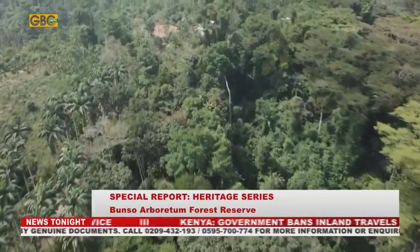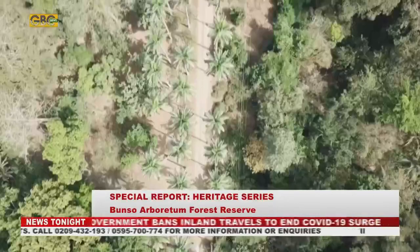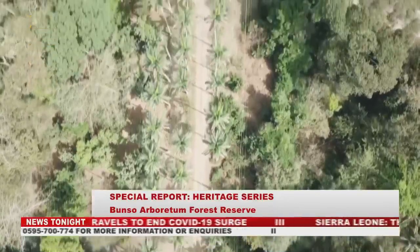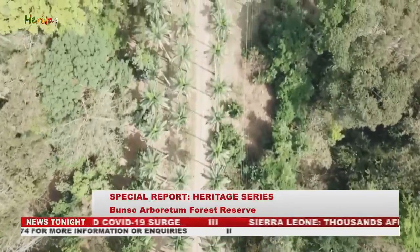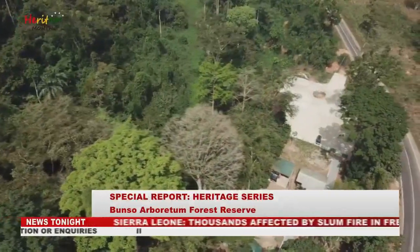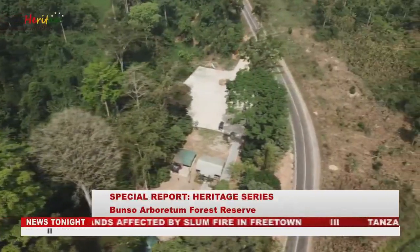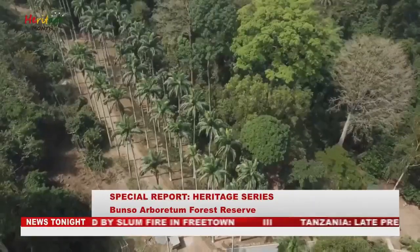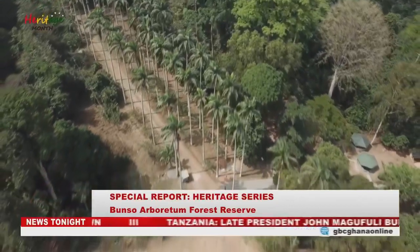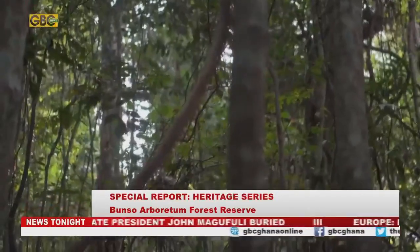The 40-acre forest reserve that hosts the Arboretum falls under the Akim Abuakwa Traditional Council, who leased it to a mining firm in the early 20th century for surface mining before it was given to another company known as African Product Department for rubber and cocoa plantation in 1917. In 1946, the facility was acquired by the Plant Genetic Resource and Research Institute of the Council for Scientific and Industrial Research, CSIR, which has managed it ever since.